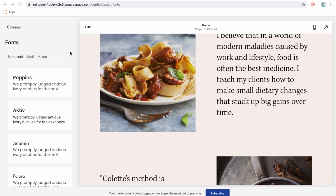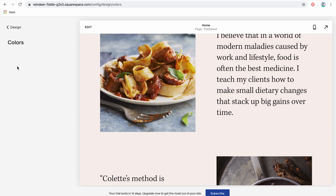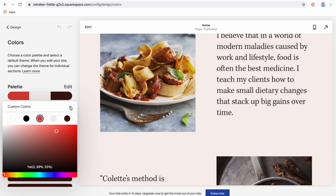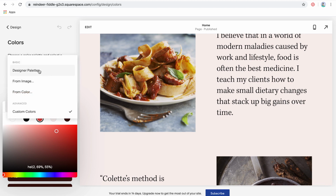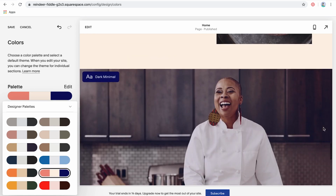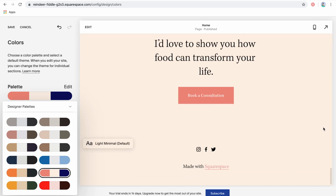Okay, so now let's talk about color. So we're going to click back on design and then colors. And again, Squarespace has created professional palettes for you. So you can click edit and then click on this little drop down arrow right here. Then click designer palettes and you'll see all these different palettes that you can choose from. So for example, if I click on this one, it's going to add that palette to my entire website. So as you can see, all about the one-click, full, easy changes.